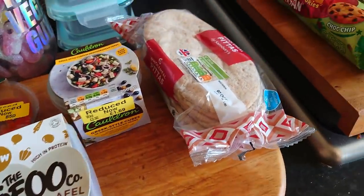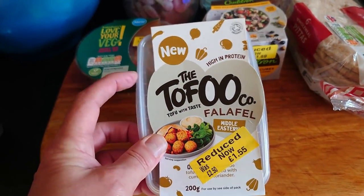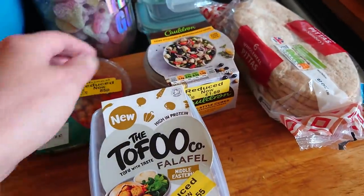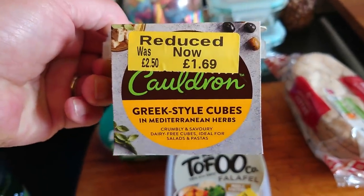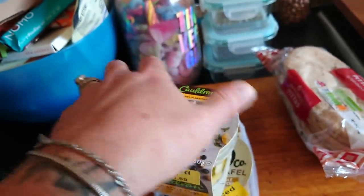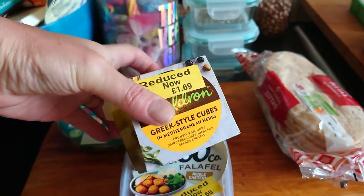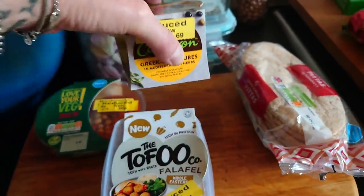So all these were yellow stickered. We've already had the tofu falafel, and they're quite nice if a tiny little bit dry. But we spotted these three things, and I just said, right, I can make a meal with that. We haven't tried these yet, the Greek-style cubes from Cauldron. So I've got no idea what they're like, but they are vegan-approved, as you can see. And they were yellow-stickered, with just under £1 off.